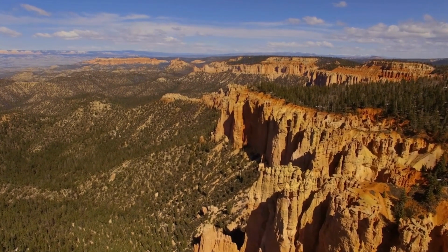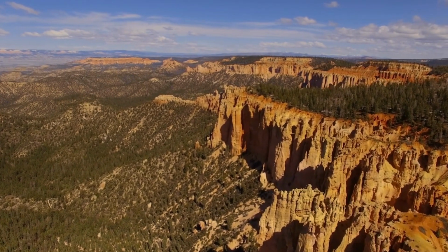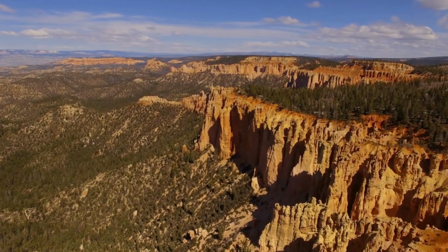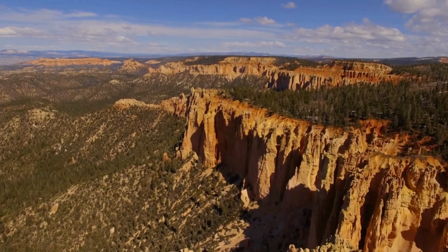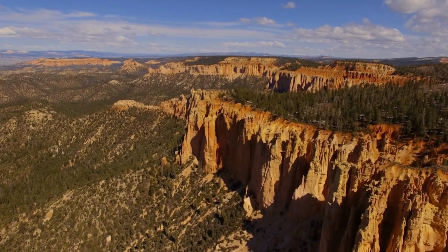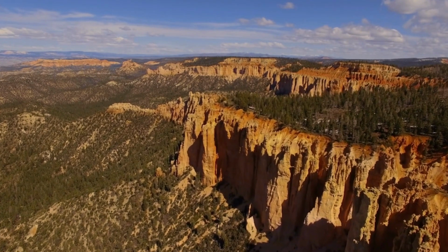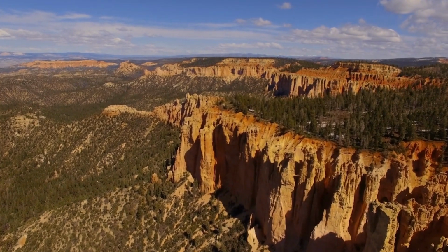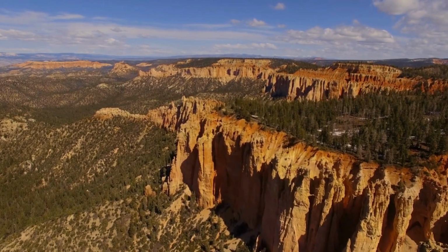Temperatures at the rim of the canyon can reach over 100 degrees Fahrenheit, 37 degrees Celsius in the summer, while the canyon floor can heat up to 120 degrees Fahrenheit, 49 degrees Celsius. In contrast, winter temperatures can drop well below freezing. How do animals cope with this vast range of temperatures? Do they alter their daily routines or migrate to different elevations to survive?